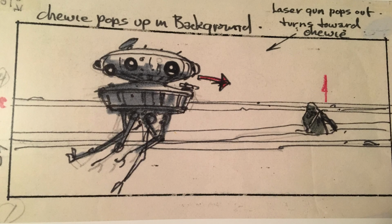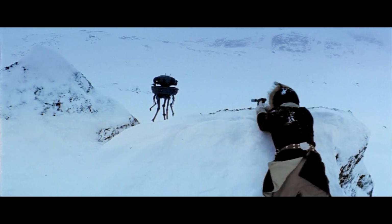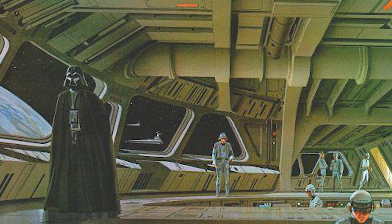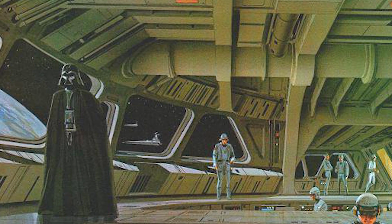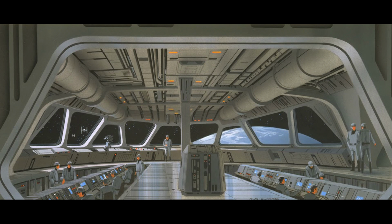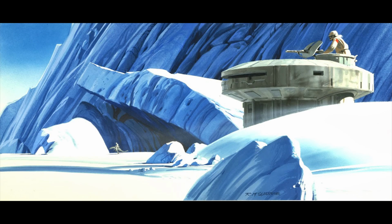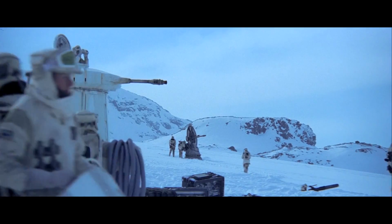And here we have a storyboard that details the ambush of the Imperial Viper droid by Chewie and Han. Several times through the filming of The Empire Strikes Back, George Lucas had set designers redo their build to match Ralph McQuarrie's concept art. The bridge of the Executor-class Super Star Destroyer was one of those times, and it's almost identical to the drawing. The exterior vistas of Hoth were shot in a small town in Norway.